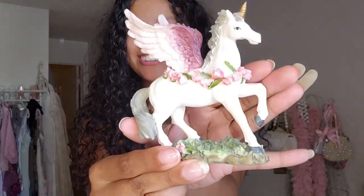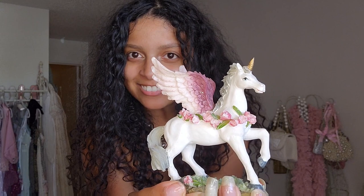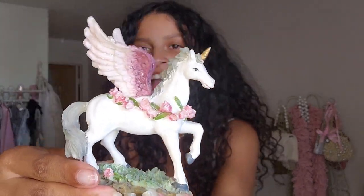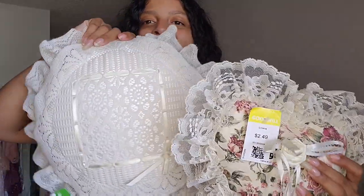Got this cute little unicorn. Look how adorable his wings are. That's so cute, and he looks so happy. Look at that face. I'm just obsessed with this. I know I'm crazy, but it's so enchanting. I'm obsessed with getting little old Victorian pillows from there. I have one that's heart-shaped that I'm in love with, and then I ended up finding these two, another one that's heart-shaped, and this one here, and I have some back in California as well.